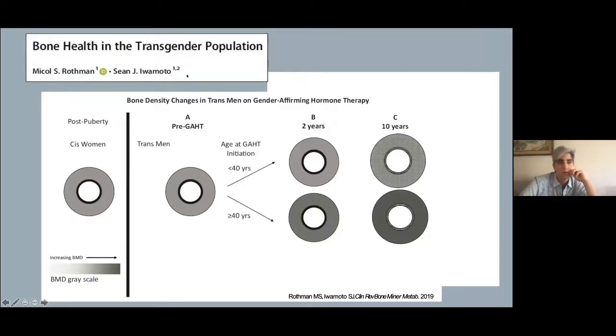So some bone notes. This is from Dr. Rothman and Dr. Iwamoto here. So just a little bit about what testosterone does to the bones. Just an interesting point: trans men start at the same as cis women in their bone density. And then if they start testosterone over 40, they get this bump in bone density, probably because they've already lost some by that time. But if they start under 40, they don't get a bump, but it just stabilizes. So generally, as long as they're on testosterone, their bone density stays pretty stable.